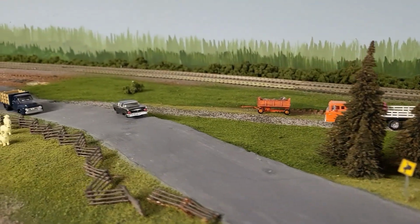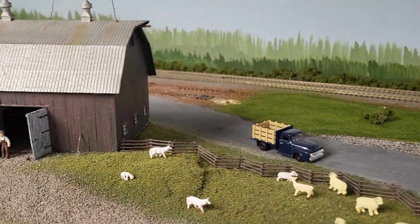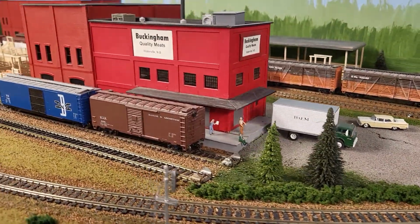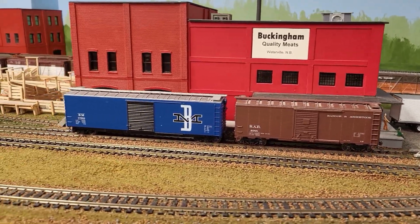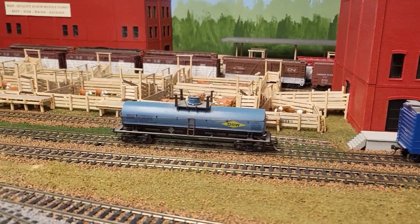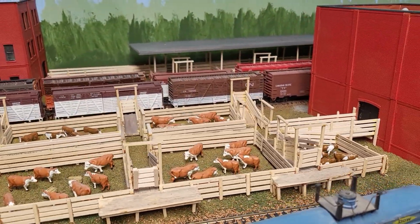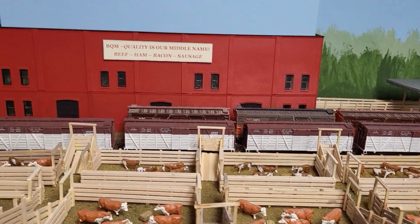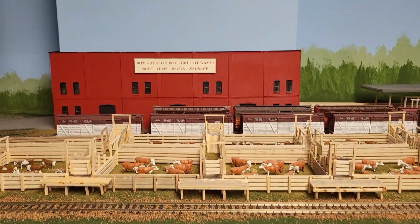Waterville is another very rural community, but it does include the railway's busiest customer along the railway, and that customer is Buckingham Quality Meats packing plant. Again, sort of a kit-bashed building. Part of it I built when I was in high school, and the rest I've built on later. This packing plant includes a large stockyard with spots for 17 stock cars to unload beef, cattle, and pigs. There are 2 sidings for loading reefers with meat products.